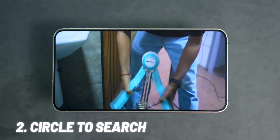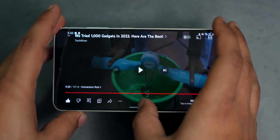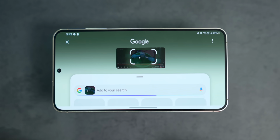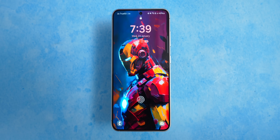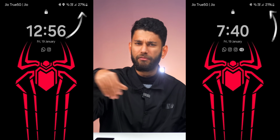Next up is circle to search. So if I see a gadget in any video, photo or Instagram, Twitter, I can just long press on the navigation bar and I can circle it out and it will do an instant image search or a text search. This is quick and very convenient. Other than this, we also have new One UI features like this new always on display which shows the lock screen dimmed. This looks cool, but it does increase the battery drain a bit, around 6% battery drain if you can see from the screenshot.